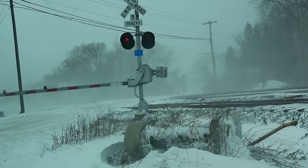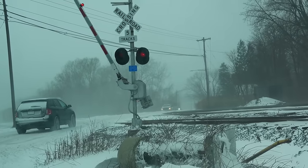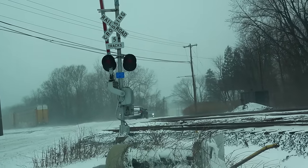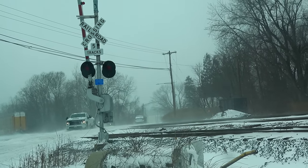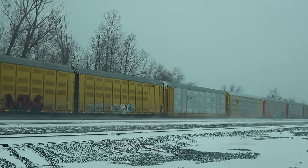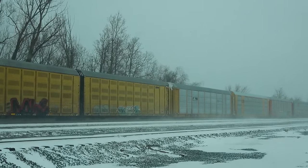Symbol is CSX M635. The 634 just went by about 10 minutes earlier, so the 634 met the 635, probably about 5 miles from here. And we got to see the Wide World of Trains car. All right, so it is still in existence. Glad to know that. The 635 originates in Selkirk, New York, heads west to Columbus, Ohio, where it terminates, all on this CSX equipment defect detector.